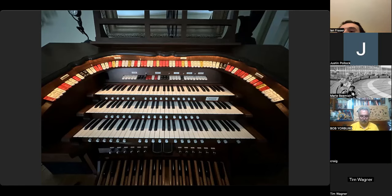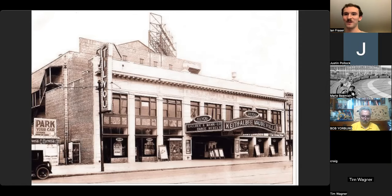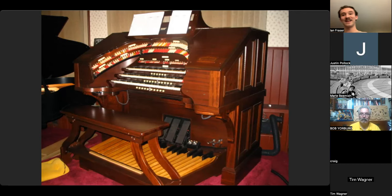Now, since I did this program last week in Coney Island, I figured I'd highlight some of the theater organs that were in Coney Island at the time. There was the RKO Tilyou Theater, which had, if we go to the next slide, a Wurlitzer theater organ installed in it. And that instrument actually still exists.